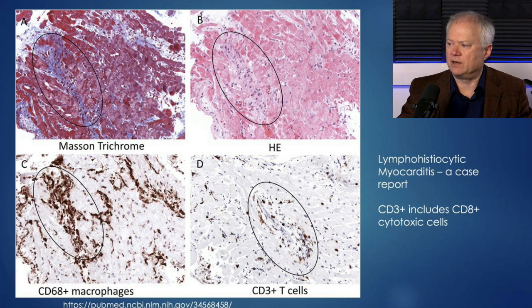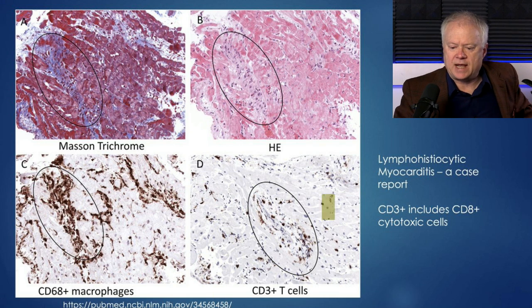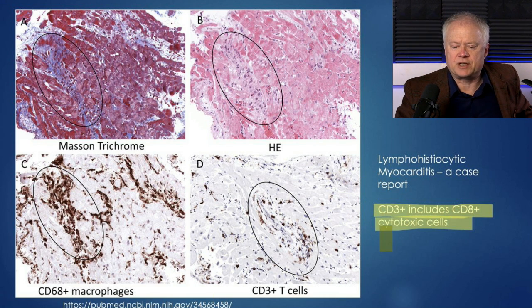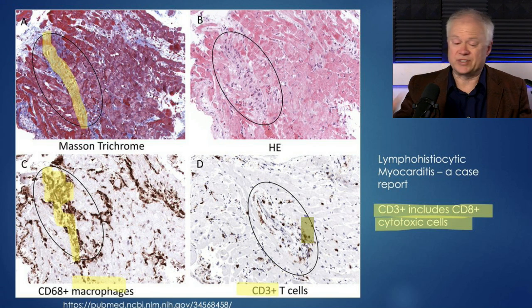And so what they found here in this lymphohistiocytic myocarditis case report, you see CD3 plus and CD8 plus cytotoxic cells. Here's just showing how they're stained. This is what you see, all these dark blue nuclei from the heart. See that? And when they stain them, they find, who are those cells? Oh, here they are. They happen to be macrophages, and they happen to be these CD3 plus T cells, which includes the cytotoxic cells.